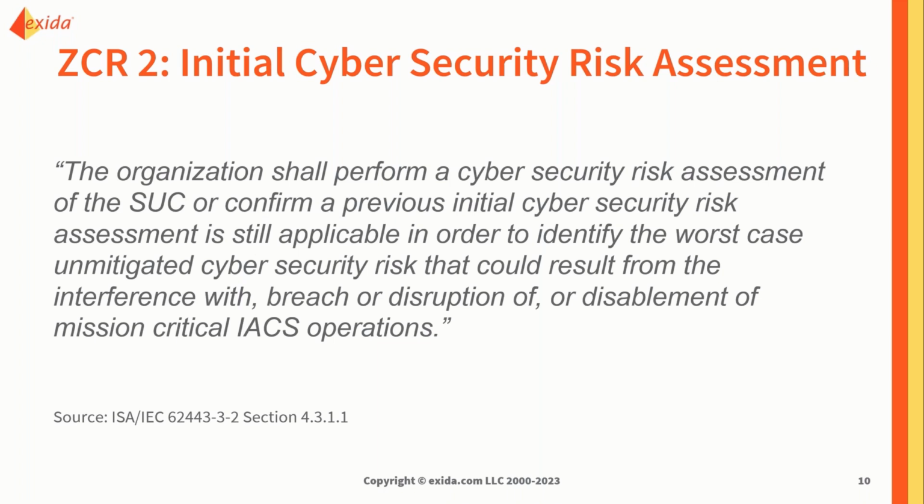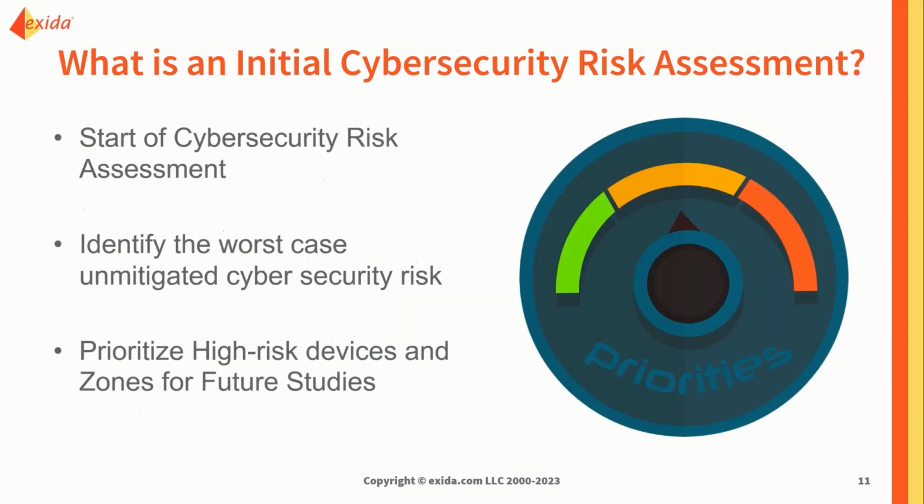But ultimately, the goal is to identify the worst case unmitigated cybersecurity risk that could result from the interference with, breach, or disruption of, or disablement of mission critical IACS operations. In addition to this one sentence, there's another paragraph or two that provides a little more context on the background and some guidance to consider when completing that initial cybersecurity risk assessment. But if we think about the key points here, it's the start of the cyber risk assessment process. So initial, we can get that idea of being at the starting point. It's our first pass through.